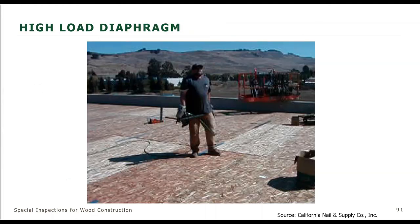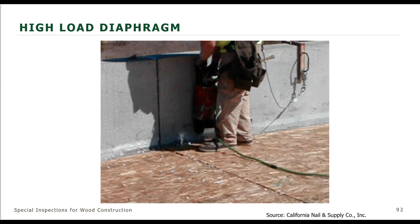I also have a video, but I'm going to skip this. And at the panel edges, we are wanting to make sure we check that boundary nailing.